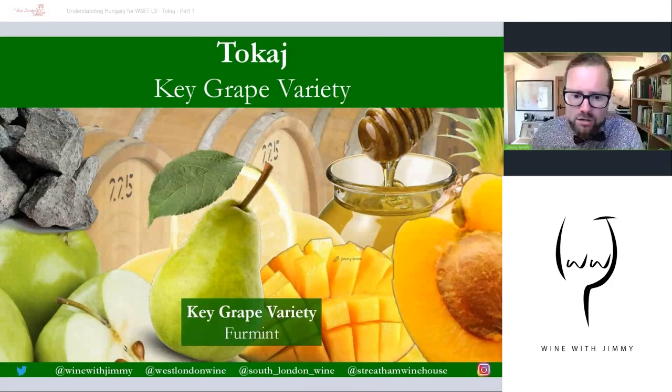And the characteristics here of what you'll tend to find when it goes through that is what I've got on the right-hand side. So things like mango, apricot, things like honey, again, maybe things like ginger as well, with a bit of a lot of that sort of botrytis characteristic. So that's the major grape variety, Furmint.